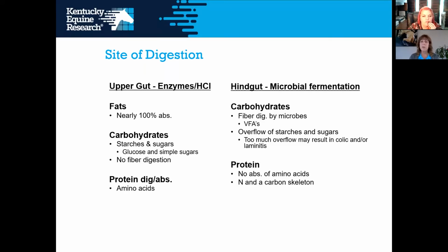The fiber, for the most part, passes undigested into the hindgut, and then the microbes actually ferment the fibers in the hindgut. Now, protein is primarily digested and absorbed in the upper gut, and when the protein's broken down, it is absorbed as amino acids. So horses do not have protein requirements, they have amino acid requirements. So we want that absorption of amino acids in the upper gut, in the small intestine.